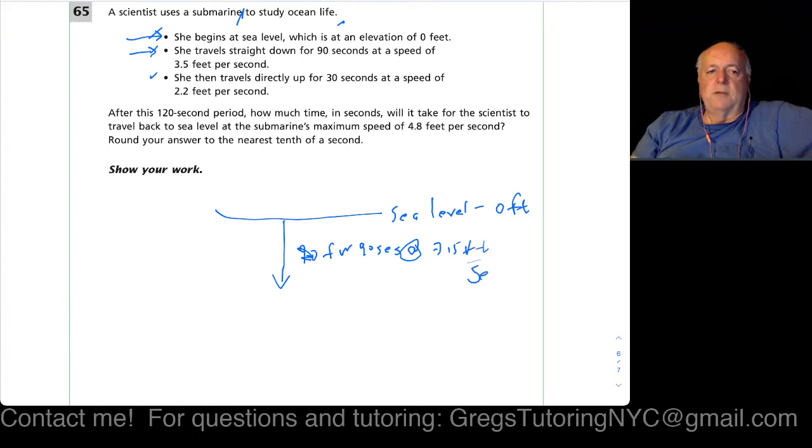Okay, this is a rate question. Distance equals the rate times the time. We know that she was going at 3.5 feet per 1 second, times 90 seconds. Our unit cancels, so we're left with feet. That makes sense because this is the distance. So now what we need to do is 90 times 3.5.